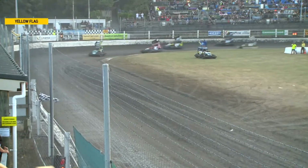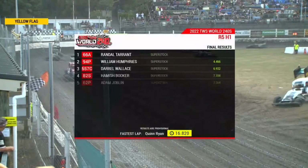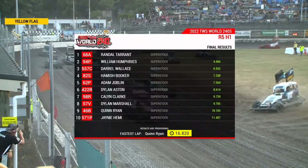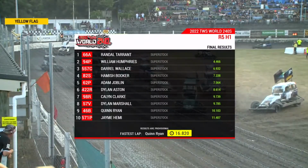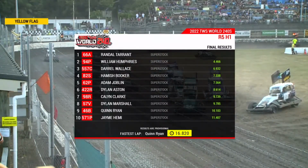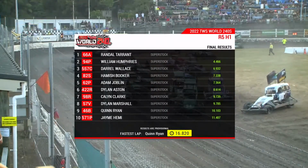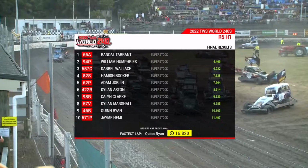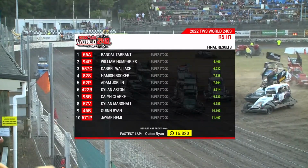So let's take a look at how they came home in that one. Yellow group, heat number 1, provisional results: 66A Randall Tarrant home in first, William Humphries in second, 557C Darryl Wallace out of Christchurch in third, 82S Hamish Booker in fourth, and Adam Joblin in fifth. 422R Dylan Ashton was sixth.